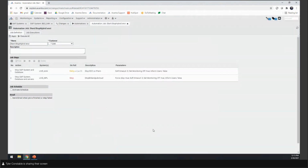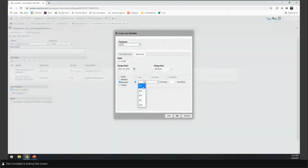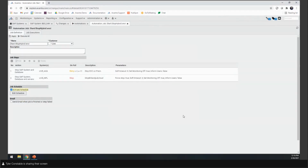All right, so now the cool thing is I've got my orchestration all set, ready to go here. I've got my system selected. I could activate this on a schedule. It could be every third Saturday of the month if that's what I wanted to do. Maybe it's every first Tuesday of the month. Whenever your maintenance windows are, Avantra is going to take care of all your stopping and starting. You can bring systems down in specific orders, all of that stuff. You can bring down 100 systems at once, 1,000 systems at once, however you want to do it. So that's one example of where this becomes very beneficial.